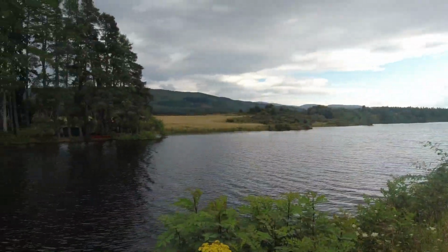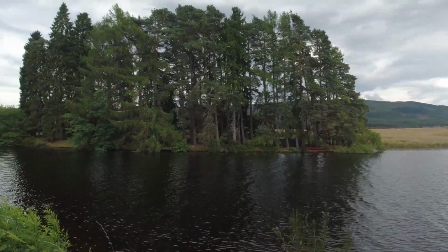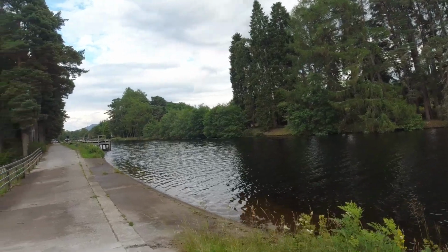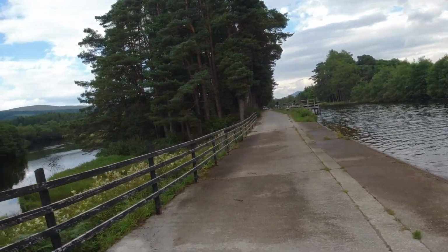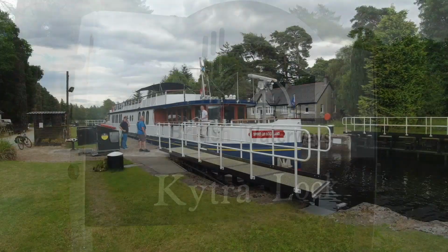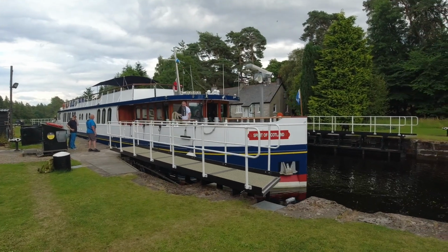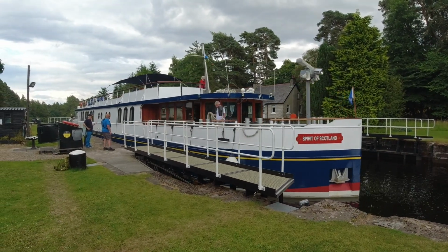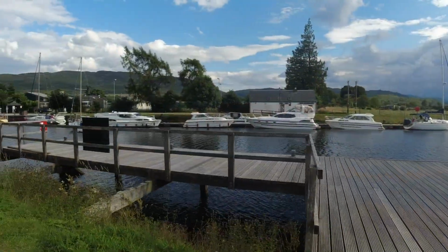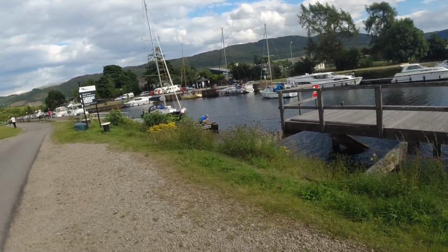And we have just reached Kytra Lock, and it looks like that's the wild camping zone on the other side of the canal, all down there. And that is, what's that? River Oich. This is us entering Fort Augustus.